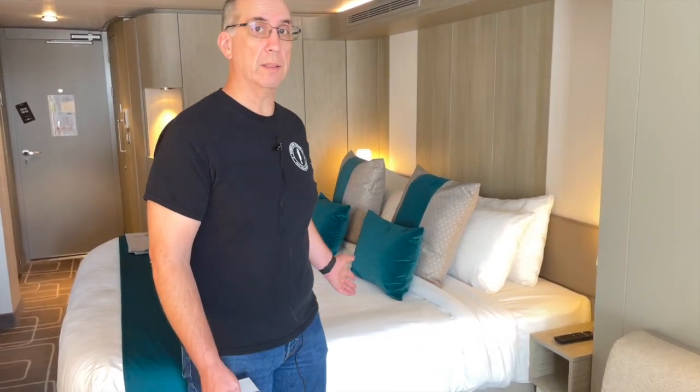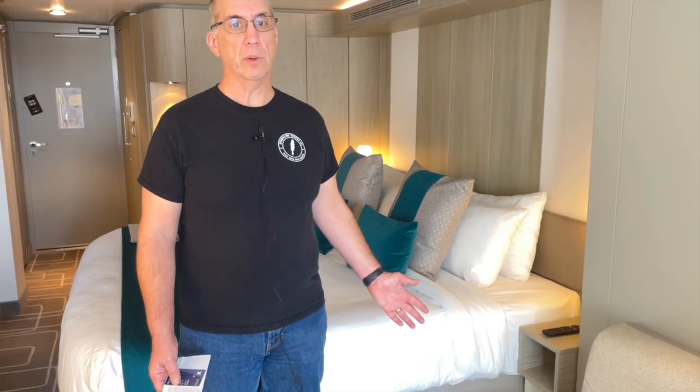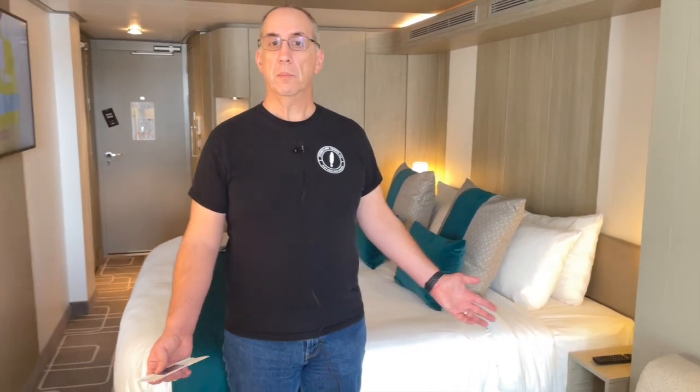While this configuration is set up with a king size bed, you can have it split into two twins. Just realize that the floor space around this bedding area is going to get really crowded when you have two separate beds. But traveling with siblings or best friends, twins the way to go.